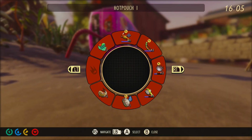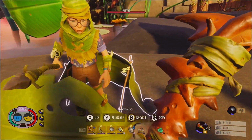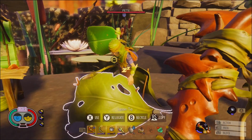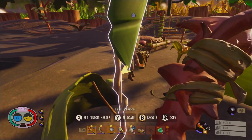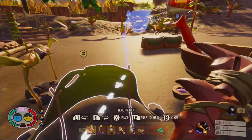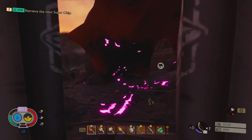Oh, okay, you maybe. I'm stuck. Can't you jump? No. Right, let me just relocate this bed quick. There we are. I'm relocating this marker. Just make it pretty again. Back to the base to kill a spider.